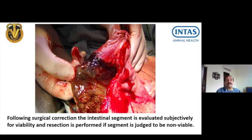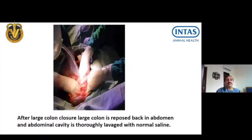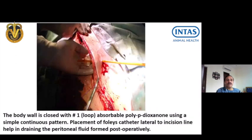This horse recovered uneventfully, and now it's fine as well. So after suturing, we thoroughly lavage the abdomen, and then we suture it back. See, there is a Foley's catheter, and this Foley's catheter is being inserted into the abdomen through a cut which is lateral to the incision. This is the incision line. So lateral to the incision line, we put the Foley's catheter.